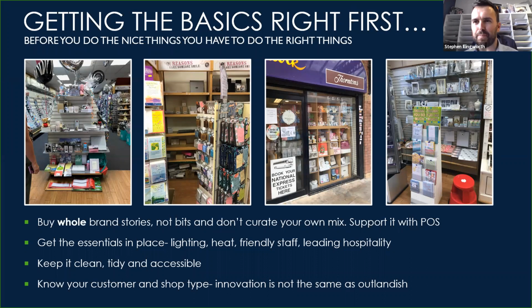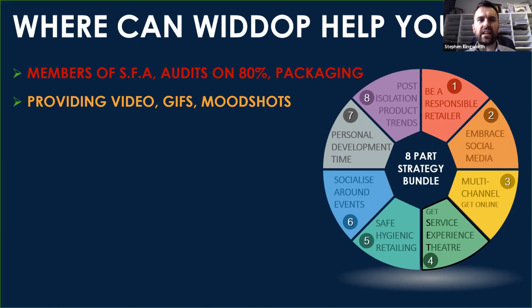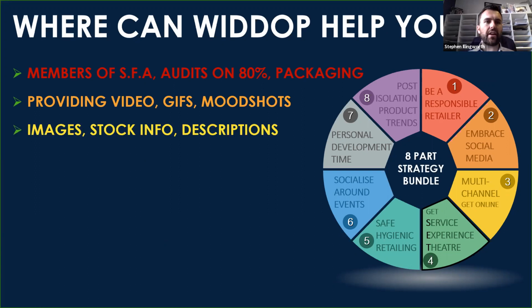Innovation is not the same as being outlandish, and WIDUP is here to help you with all of this. Across all of these 8 areas, there is so much more we can do for you. Providing the videos, the gifts, the mood shots. We are members of the Slave Free Alliance and founding members. In fact, we have audits on over 80% of our factories at BSCI, SEDEX, or SMETA standards, and our packaging is becoming more sustainable every year.